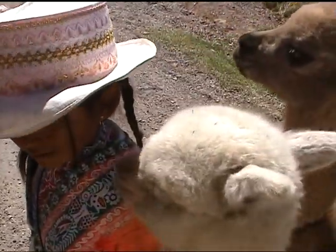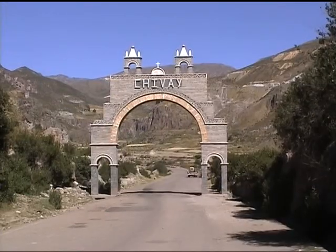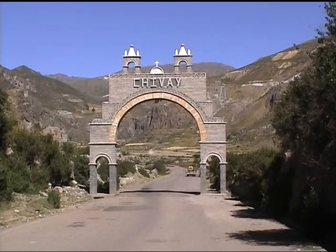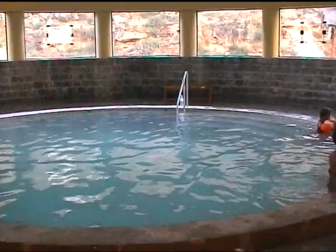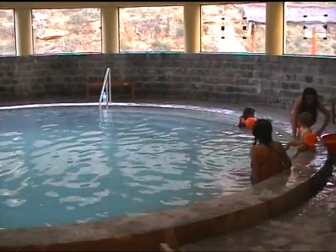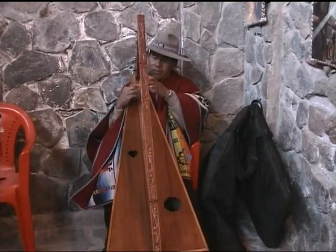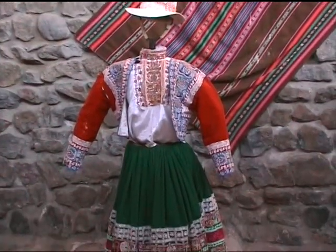Down in the valley is the town of Chivay. Although I say down, the town stands at 11,800 feet. Just outside the town are hot springs, where weary travellers and locals alike can soak in the medicinal waters. The nearby museum has a display of costumes from the lower and upper Colca valleys.